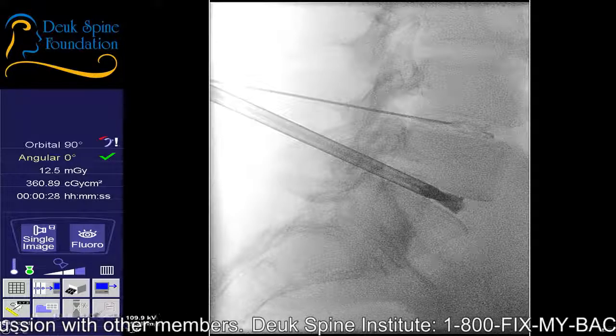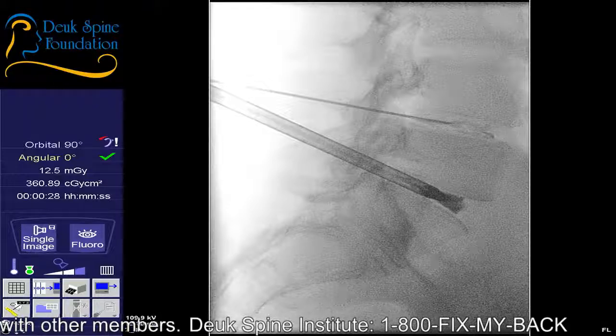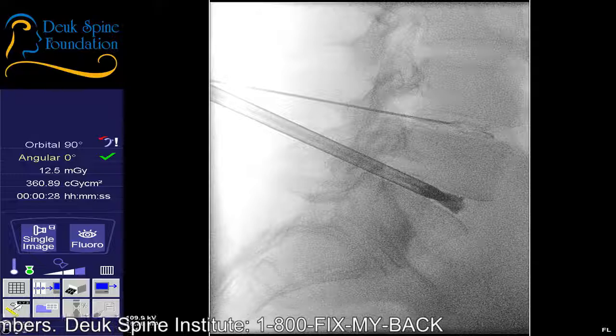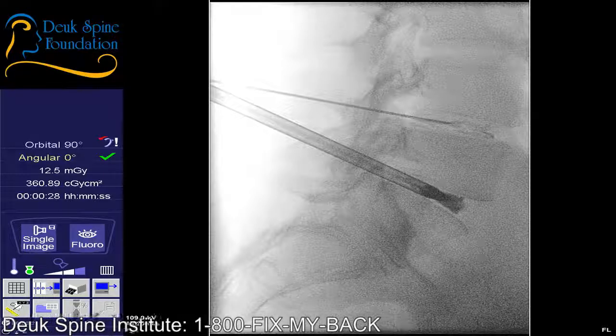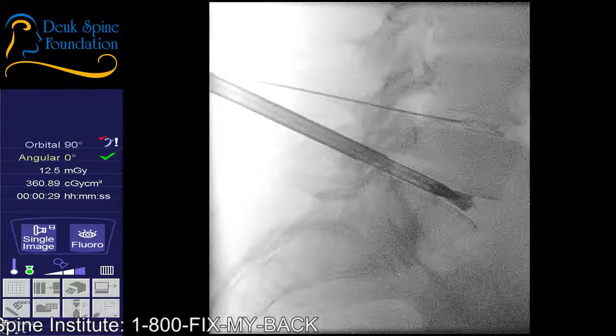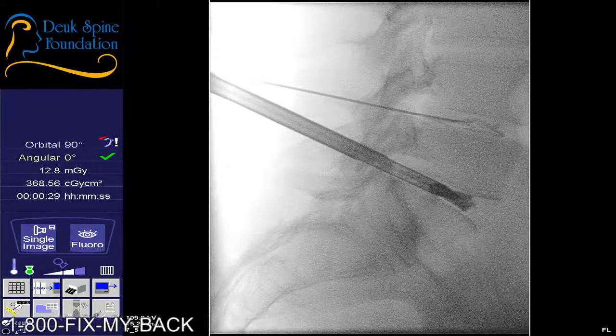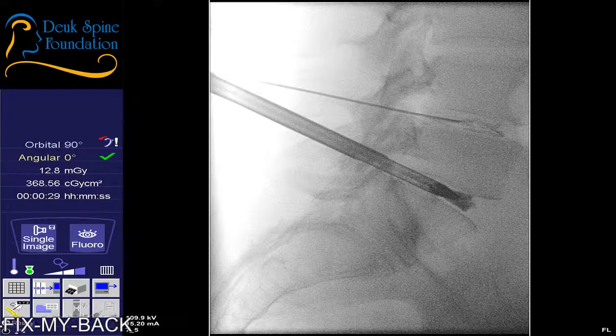Patient's asleep. The anesthesiologist has him sleeping while we do this. So there's minimal bleeding with the procedure, but there's not zero bleeding. Anytime you're cutting a human being, there's always going to be some blood.